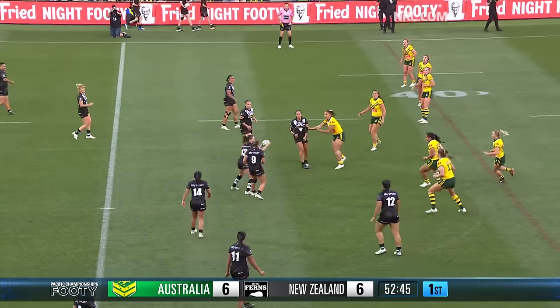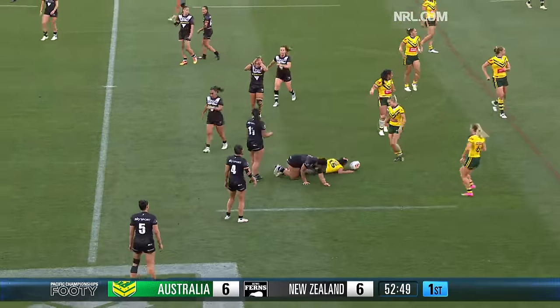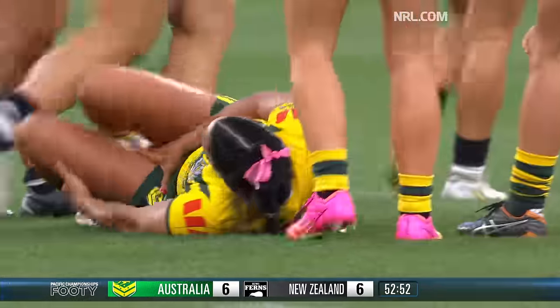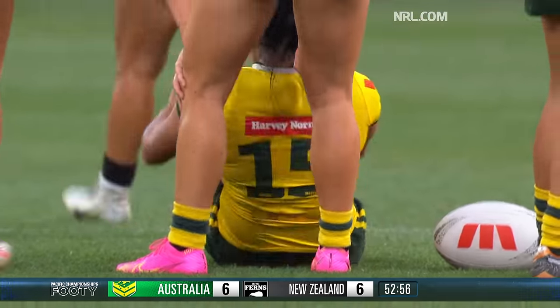Anderson floats one, still finds a target in Nathan Wong, but it was set up for Hale. Knocked on in the end. Double. Well, New Zealand really lost their way there. Concern for Australia with Yazzie Clydesdale.